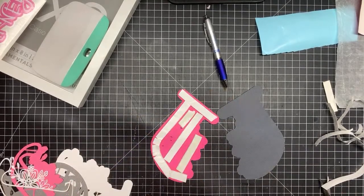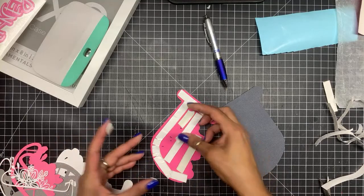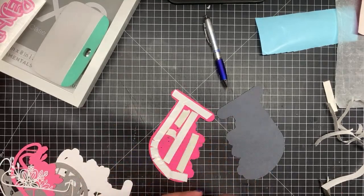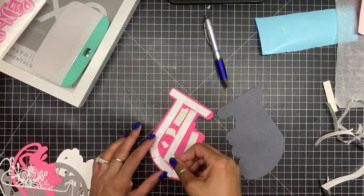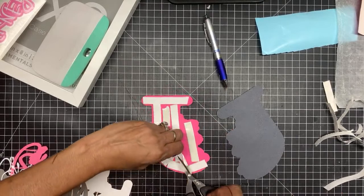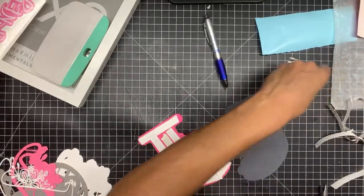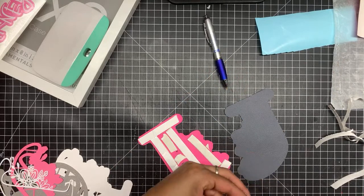Okay, so now just going to put some in between here so it could stay. And then again, I'm just going to put this one right here. Okay. And then now I'm just going to take this and pop it up. You know, I got this little bit right here. Let me cut these 3 pieces.